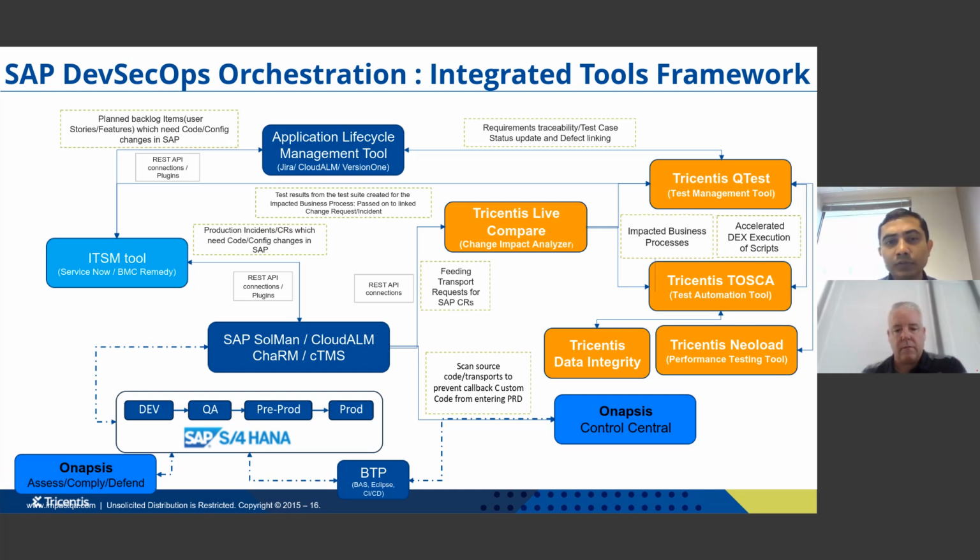If you think of the kind of time savings and also the business satisfaction there, it is a drastic improvement in their day-to-day life because of this integrated tools framework. And this is the first DevSecOps tools framework in the SAP space. We implemented it successfully for a couple of clients.